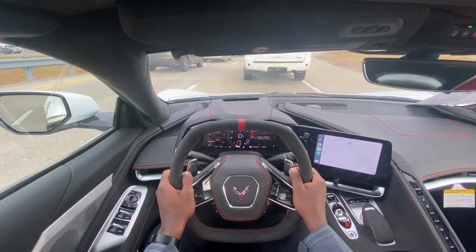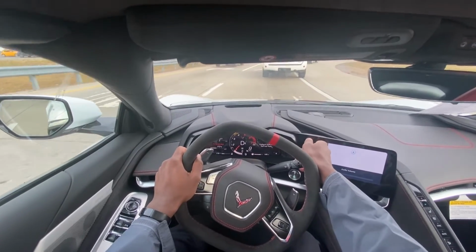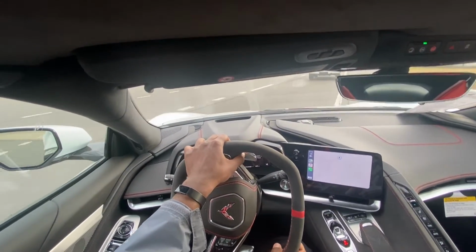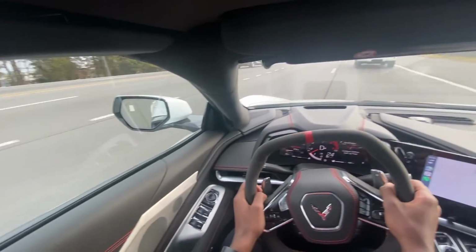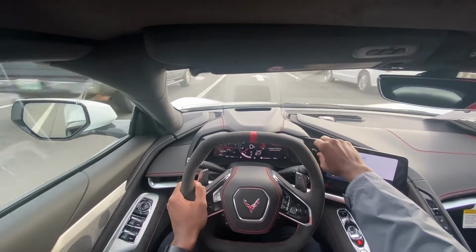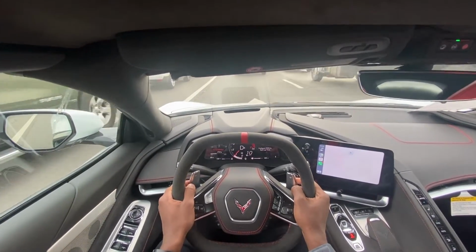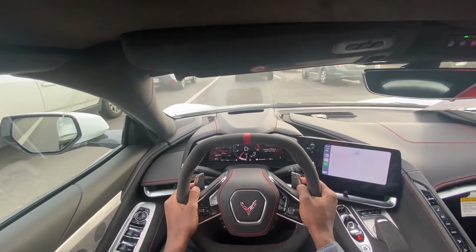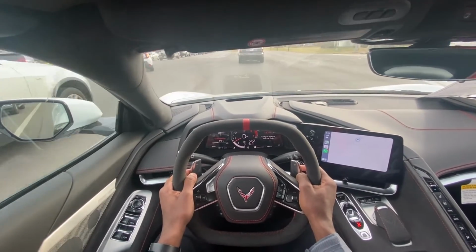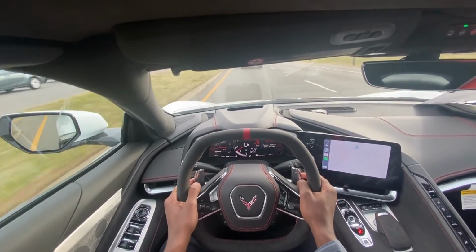I'm gonna test out the sound system real quick, just so you can see how that sounds. So really good bass, and it does feel like it's coming from the back, and I like that kind of sound acoustic there, and just really clear without piercing my eardrums. And you know, it's a Bose system, so you wouldn't expect anything less than great, but just still really impressed with the sound.